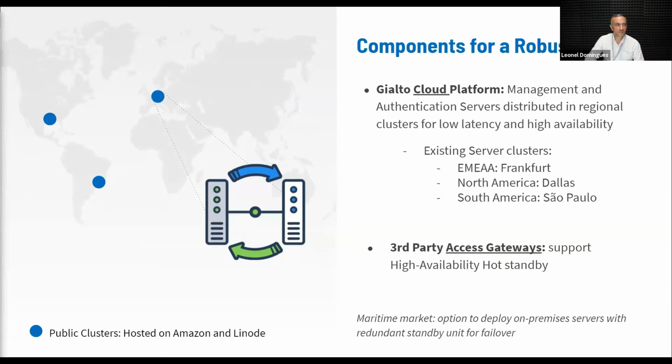So in terms of architecture, there are two components that you should be aware of. A hosted component, that is the Gialto cloud, and an on-premises gateway, or several gateways if you have several venues to serve. The cloud part is hosted in Amazon and Linode.